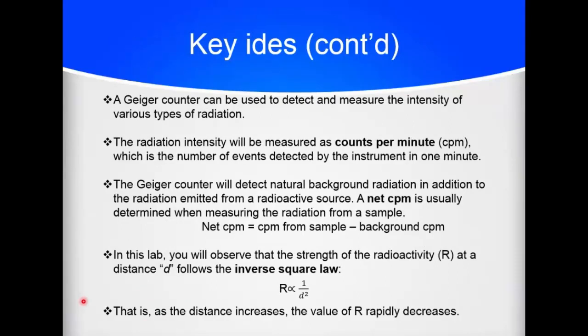So we can use a Geiger counter to detect any kind of radiation because they are all ionizing. They all leave a trail of ions in their wake as they travel through something, no matter how far into it they may travel. The Geiger counter and other similar types of radiation detectors measure things in counts per minute, or clicks, just how many ions are being detected, how many radioactive decays are being detected per minute. The Geiger counter also will detect natural radiation in addition to any sort of synthetic radiation source that you put in it, and so you have to subtract that out.